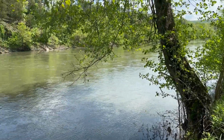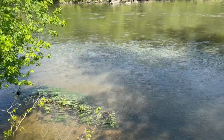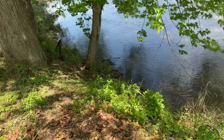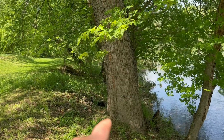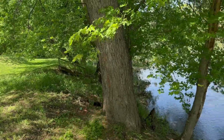I think at one time they said they had some steps down here that got washed out at some point in time. But the bank's a little steep, but right here, by this big tree, there's a manageable spot to get down in the water right there. And this is going to be all the way over on the far side of the property, far left-hand side. And you can see the neighbors over there, how they have little steps built and whatnot.